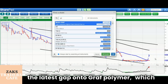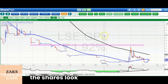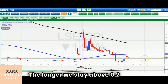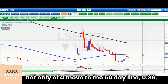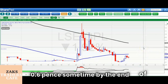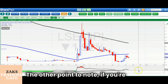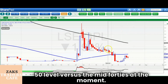On to Graft Polymer, which I was too senile to cover over the weekend, but here you can see that the shares look like they're regrouping. Looks like a mid-move consolidation, especially the longer we stay above 0.2 pence, the greater the chance not only of a move to the 50-day line, 0.36, but then also even up to retesting the June resistance of 0.6 pence sometime by the end of next month. But the key here, staying above the 0.2 level. The other point to note, if you're cautious, is that you want to see the RSI push above the neutral 50 level versus the mid-40s at the moment.